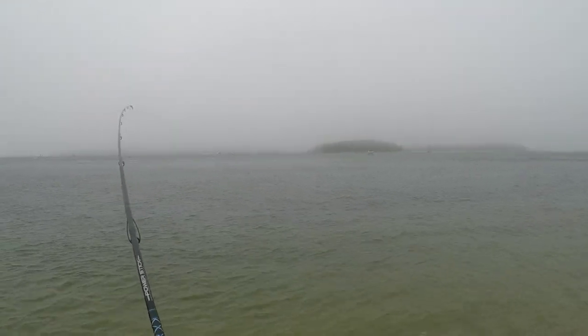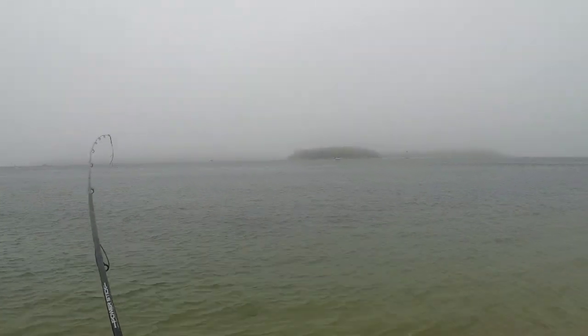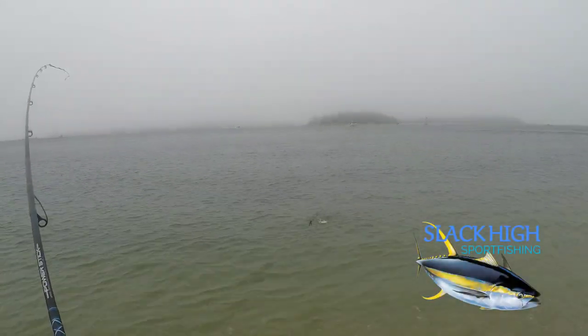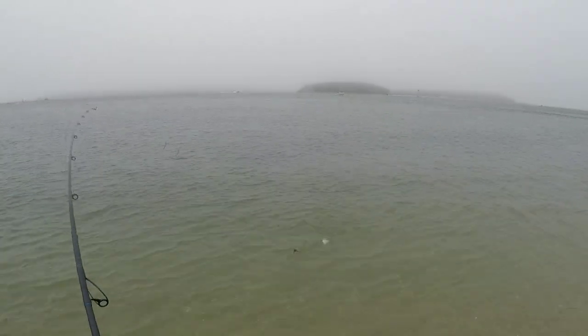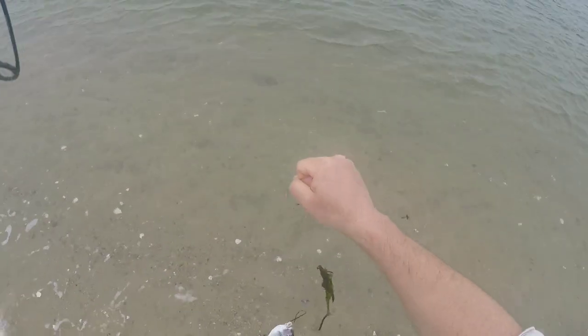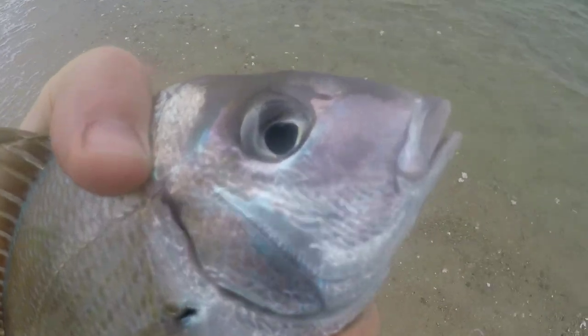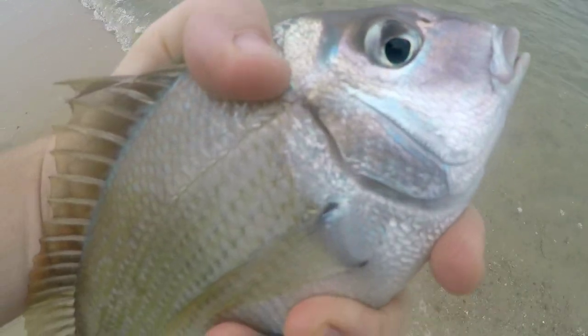And towards the end of the video, you'll see he actually caught a keeper fluke on the 7-inch Savage sand eel, which was pretty cool. Definitely wouldn't expect to catch a fluke on that lure, but he was hungry, I guess. So anyway, got some nice porgies and keeper fluke, and ended up being a pretty good day.